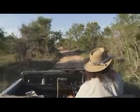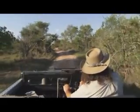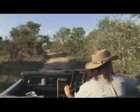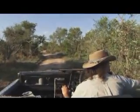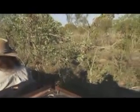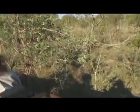I found a new flower, a new tree flowering. Here's the silver cluster leaf with its new flowers. I won't go forward, I might put it in the shade, but they're not exceptionally good. I mean, they're not fantastic flowers, but they are flowers nonetheless.